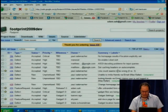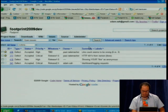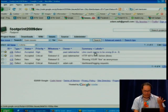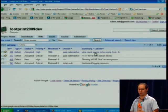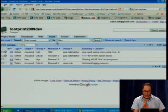And then let's see. Hopefully this will just work. Like count seems to be wrong. So anyway, so this is it. And this is again, a lot of people say they are open sourcing something and whatever, but it turns out it's like one guy and he's working on it part-time and so on. This is surprisingly, shockingly real. Like the amount of volume that's happening here is pretty amazing.